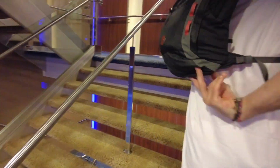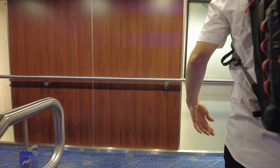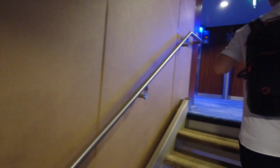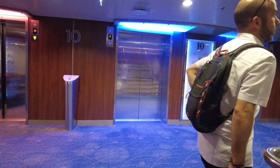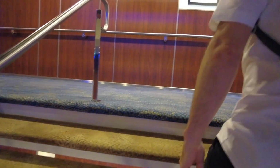So one of the things that we try to do is not use the elevators at all. I think I've said this already, but try and burn a few more calories off. So we're just walking up to the gym area.